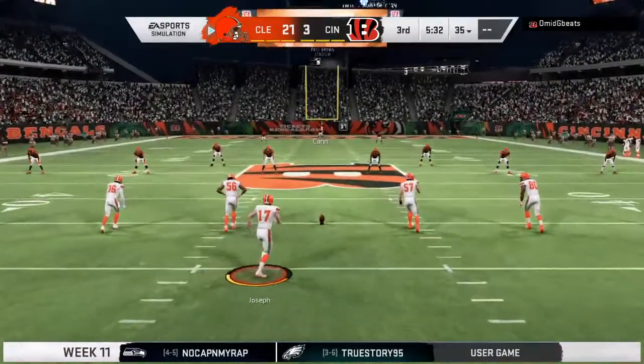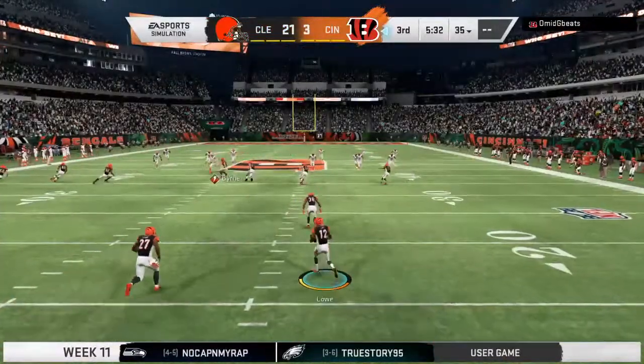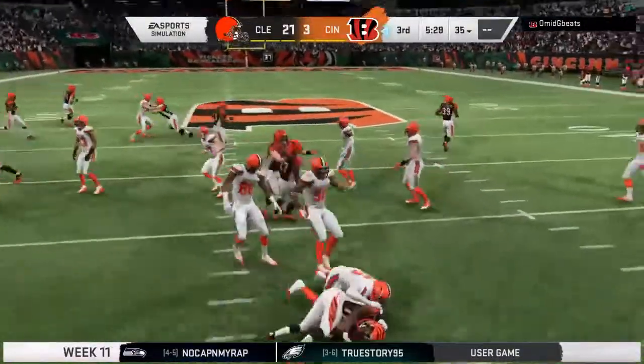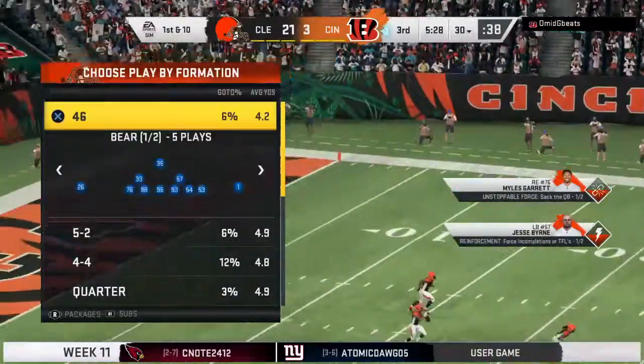Joseph now to kick this one away. It's a short kick taken near the 18. And a nice return sets him up pretty good here at the 30-yard line. Get ready.